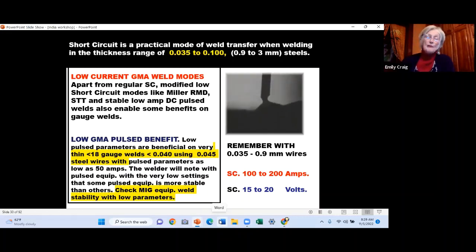You don't need the same voltage, because in short circuit, you need the voltage because the wire keeps going on and off and on and off. So you need basically a higher voltage. So when I go to a 1.2 millimeter wire, I can also do very low settings with pulse. So pulsed is also an excellent process, of course, on gauge metals.